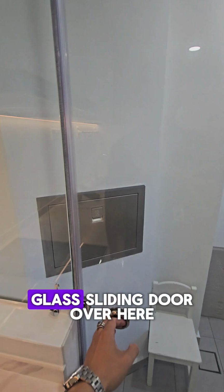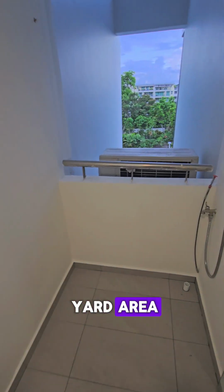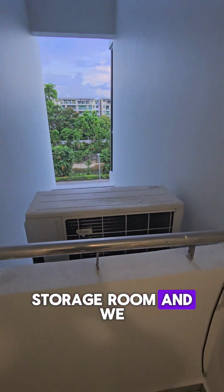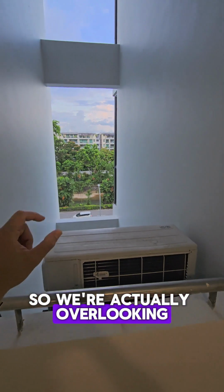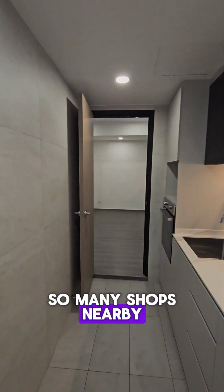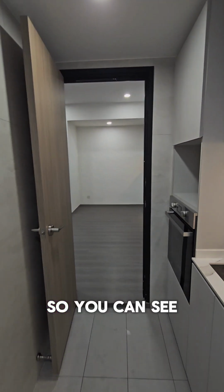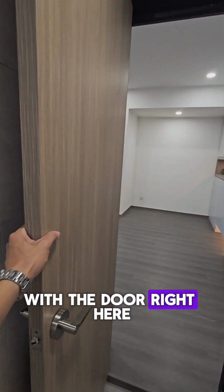And there's also a glass sliding door over here. So once you open up, you can see a rubbish chute, and then over here is the yard area. It can be a small storage room, and we have the aircon ledge over here. So we're actually overlooking Bukit Timah Road, and it's really convenient with so many shops nearby, and Stevens MRT just a 3-4 minutes walk away. So you can see the kitchen is also enclosable with the door right here.